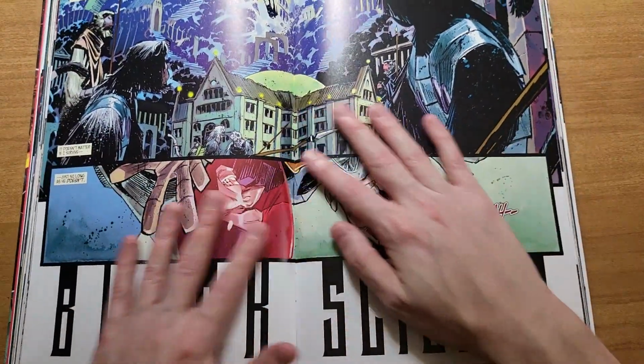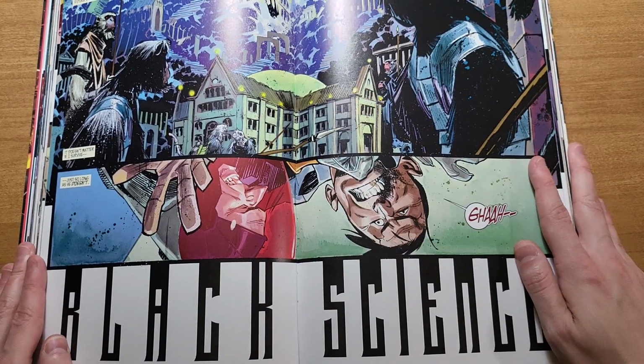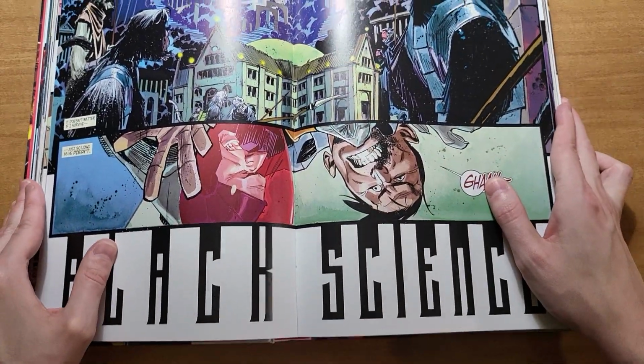Also great title pages here, and it just lays flat beautifully like that. Wow. Great. This doesn't even fit on the page. You're not even seeing the entire book.